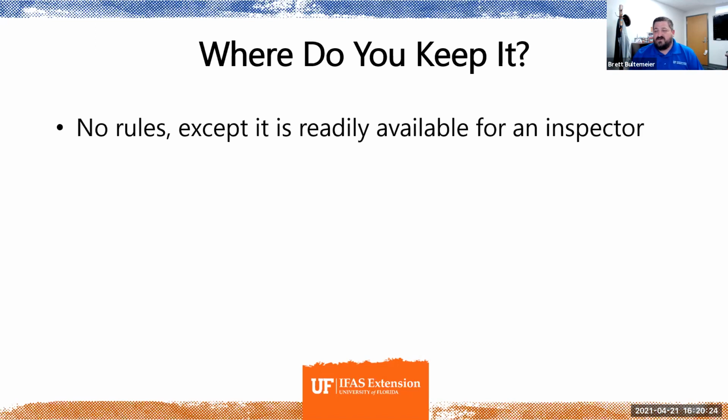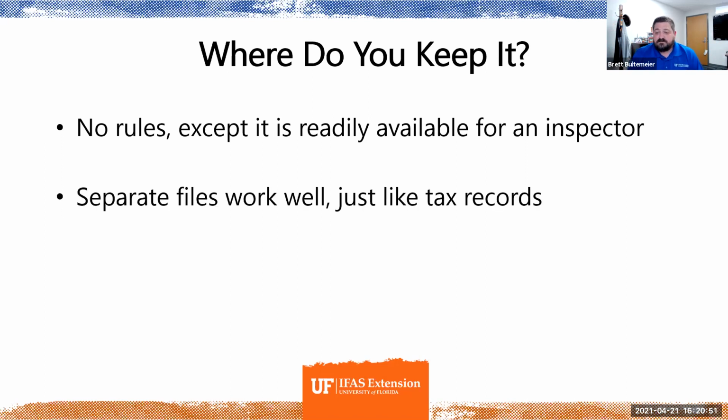So there really aren't rules, except that it needs to be readily available when an inspector shows up. So when they say we need to see your treatment records, it can't be that you have to file a special claim to get it from corporate and it'll show up in 3 months. It needs to be readily available, either digital or paper, you can print it out. Again, I guess you could take somebody to the barn door and show them where you wrote it in permanent Sharpie, not advisable, but would still meet the requirements.